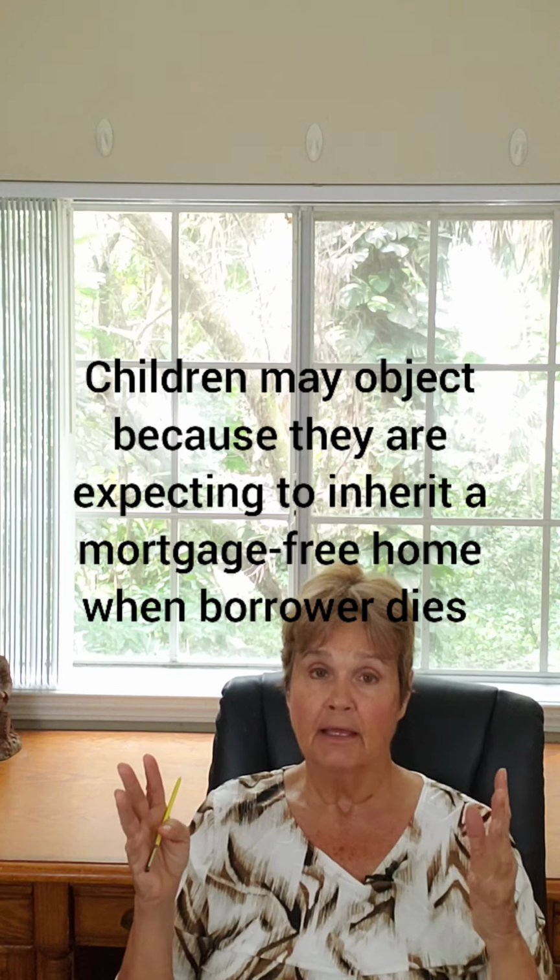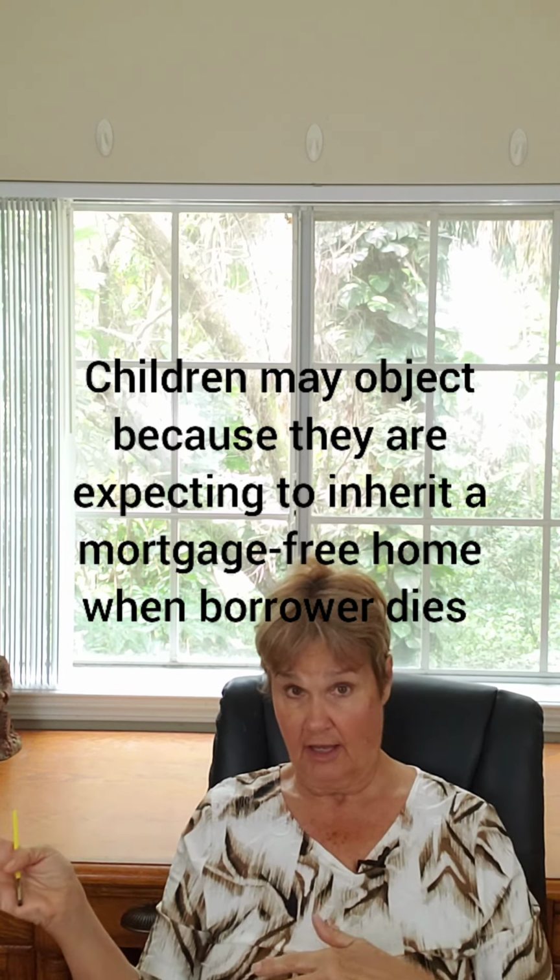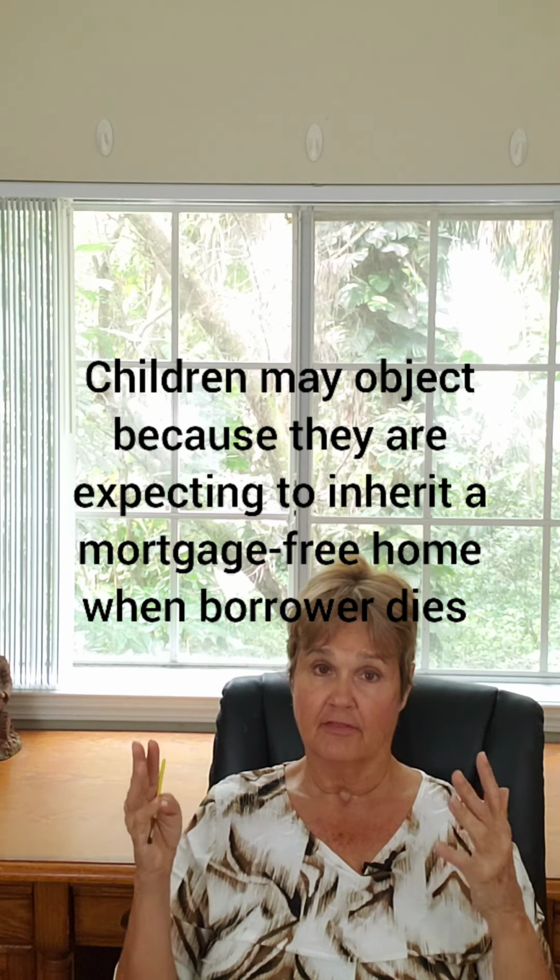Sometimes if you have children, they're not going to like it, because instead of getting this home when you die, they now have a property that's encumbered by a loan that they have to deal with. If they want the house, they have to pay off the loan. I personally don't feel that anyone's entitled to inherit a home, but I don't have kids. So keep that in mind. If you have children, they may be upset if you choose to do this. But if you need the money and you would like to cash in on the equity in the home, talk it over with the family and make your decision.